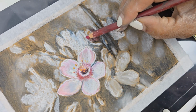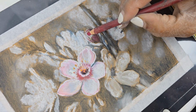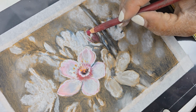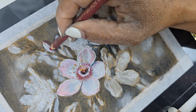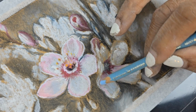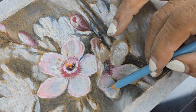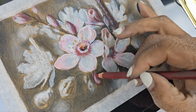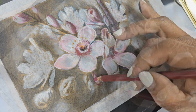So with this drawing, even though the subject is a delicate cherry blossom, contrast becomes the tool to create mood, tension, and emotion. This pre-shading is one of the most valuable tools I've adopted since starting this series. It helps me to plan my light source and gives me a visual map to follow. And with that, it simplifies the process.